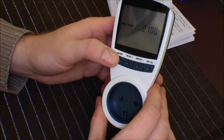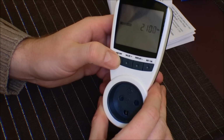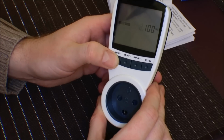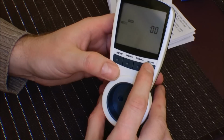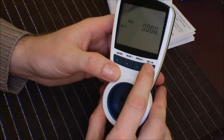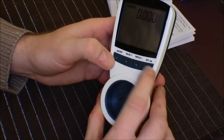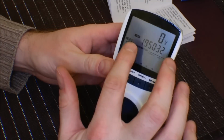And to complete the settings, you press history. And history. And history. And history. And okay. And okay. And we are out again, and it shows time.